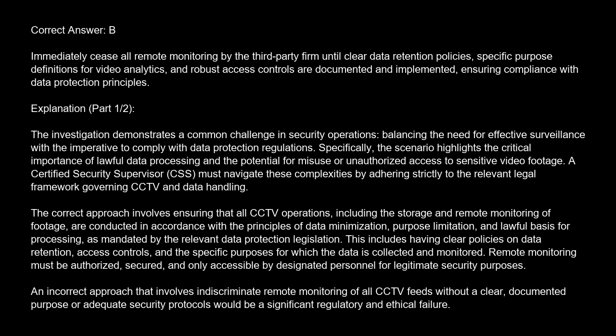A Certified Security Supervisor (CSS) must navigate these complexities by adhering strictly to the relevant legal framework governing CCTV and data handling. The correct approach involves ensuring that all CCTV operations, including the storage and remote monitoring of footage, are conducted in accordance with the principles of data minimization, purpose limitation, and lawful basis for processing, as mandated by the relevant data protection legislation. This includes having clear policies on data retention, access controls, and the specific purposes for which the data is collected and monitored.